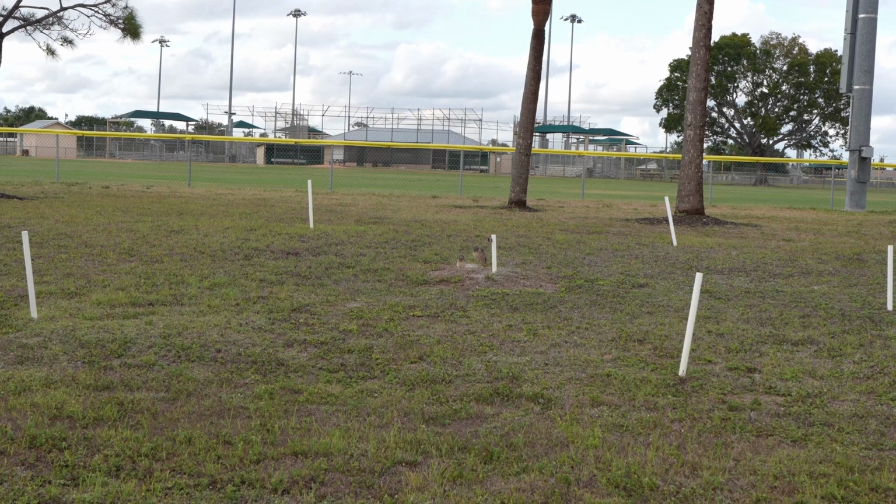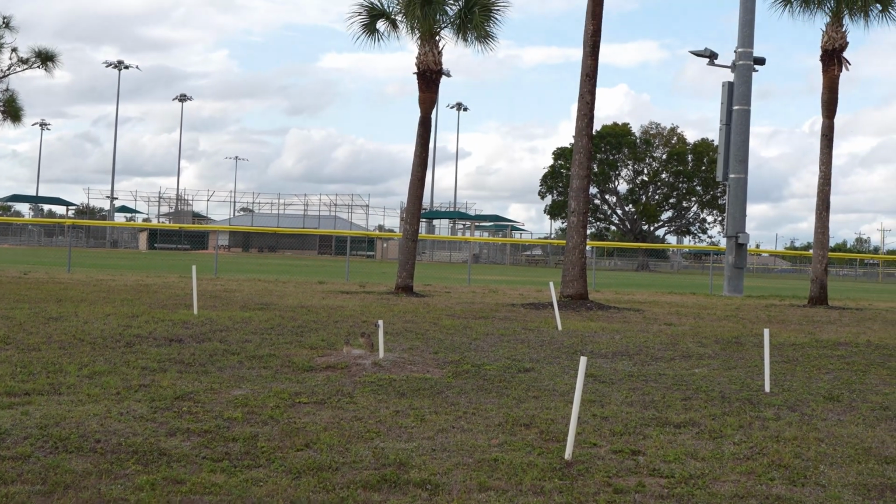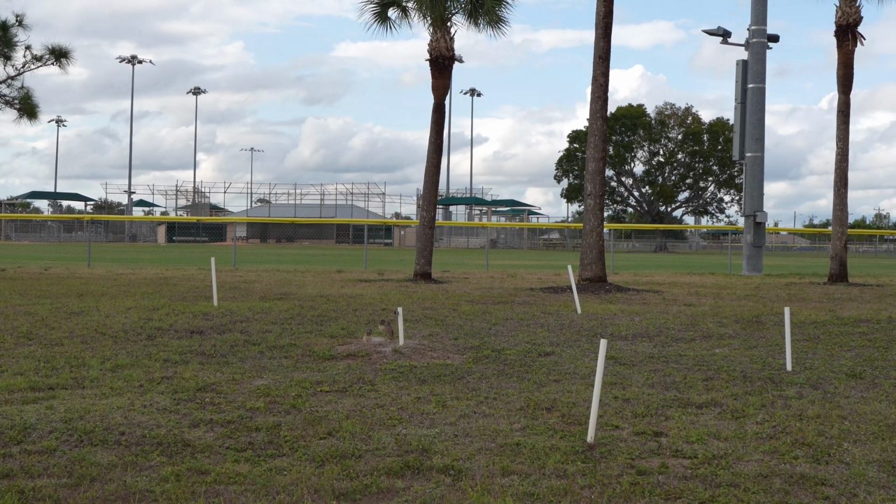Another shot of them. There's a baby looking at us. Oh, he's checking out the camera. So, a funny story. Look at him dancing. Look at him dancing. So cute.